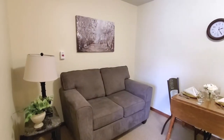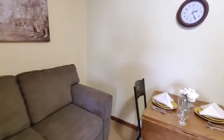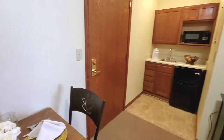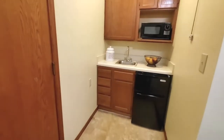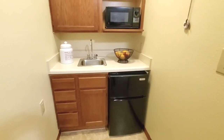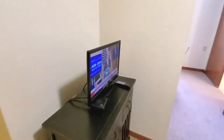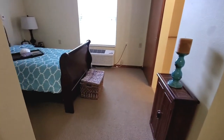Our beautiful one-bedroom apartments include a sitting area and a kitchenette, and in our kitchenettes, we have a mini microwave as well as a mini refrigerator. Each unit comes equipped with a medical alert device as well. Our spacious apartments are anywhere from 350 to 400 square feet.